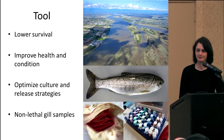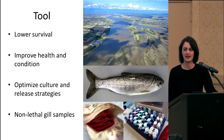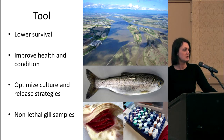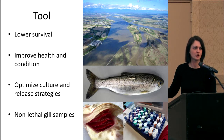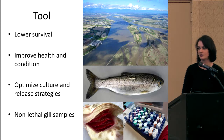For example, in hatcheries, smoltification can traditionally be measured using such measurements as changes in behavior as well as changes in body coloration, such as this increase in silvering in coho salmon. However, seawater preparedness or smoltification can be measured more precisely using the activity of genes. So this is a tool that has an opportunity to optimize culture and release strategies. The tool can also use non-lethal gill samples because very little tissue is required.